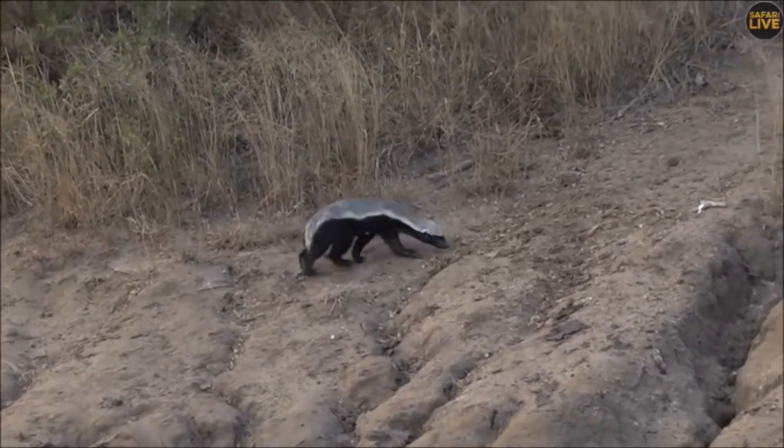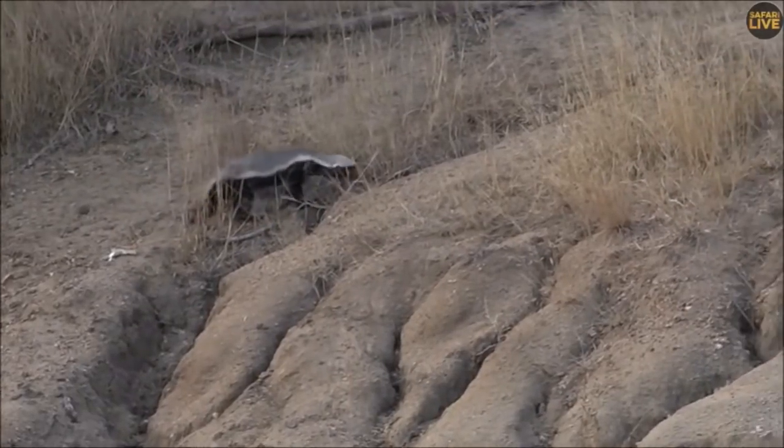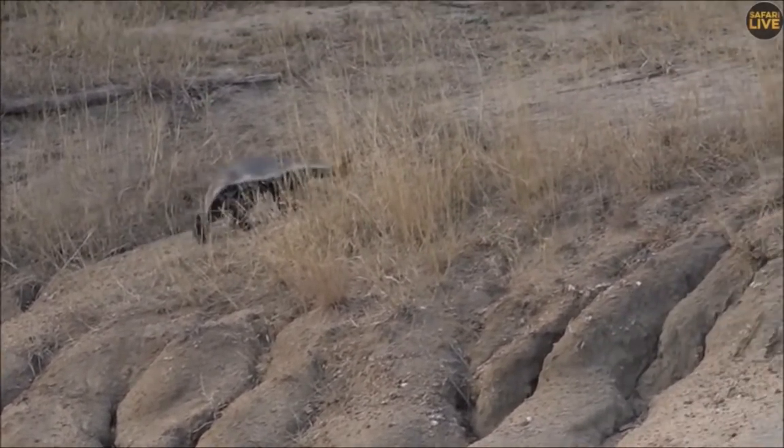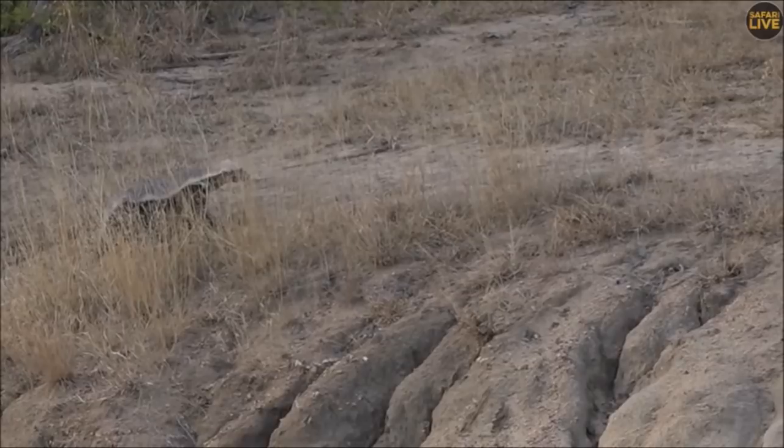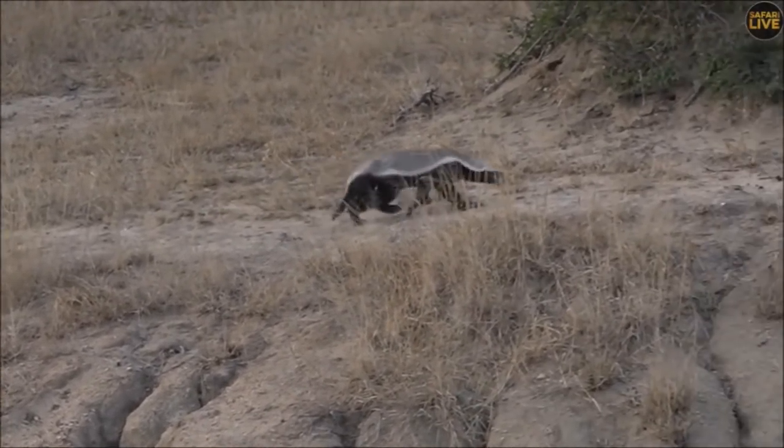Looks like this one didn't come down to find food this time. It looks like it just came down for a drink. See that head though, always moving. Honey badgers generally actually are also always moving.